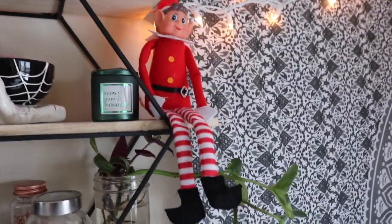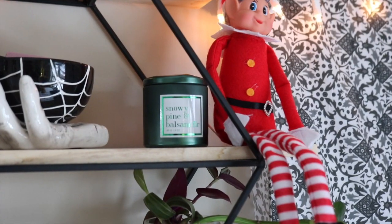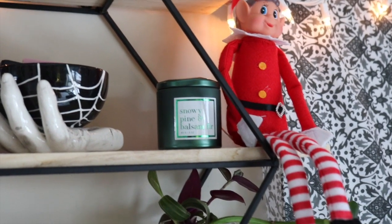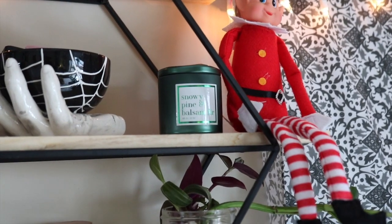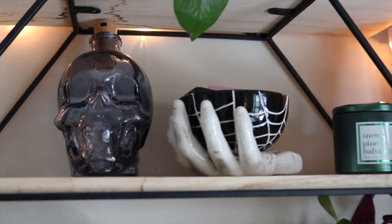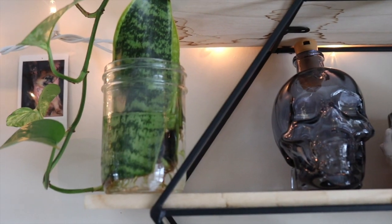Moving up, I have a little elf on the shelf. I've never had one of these before in my life. Next to my elf on the shelf, I have a candle, which I don't necessarily burn in here. It's just kind of a decoration, to be completely honest. But it looked super cute and minimalistic, so I put that there. Of course, I have some Halloween decorations still. I love anything spooky, as you guys may already know. And then we just have some more plants propagating.